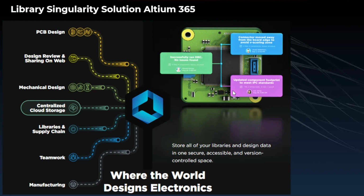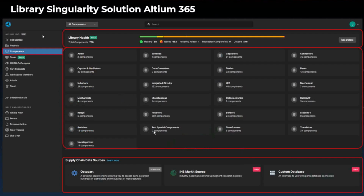That's what we're really looking for, not just in this presentation, but also in your library: to have a quality library. Okay. So in Altium 365, you're going to be able to consolidate those, have them in a central location, where all of them will be able to work from that single source of truth. Okay. This is a view of that library. You've got your components over here, and what's nice is it also ties you into Octopart, IHS Markit, and a custom database. Just take note here, the IHS Markit and your custom database is a pro feature, okay? Just so that you're aware of that.